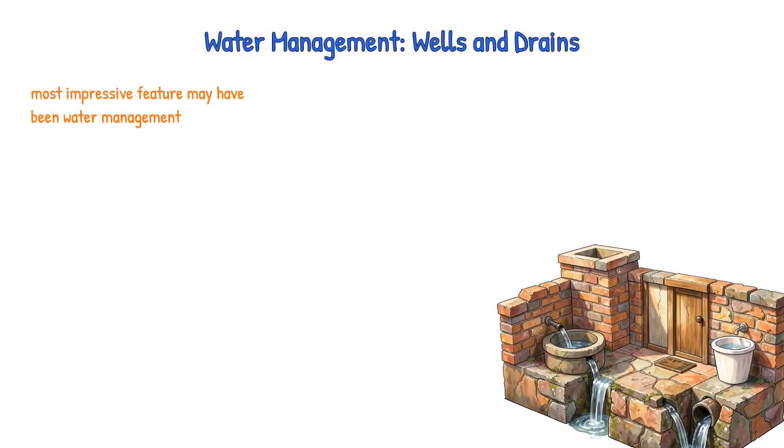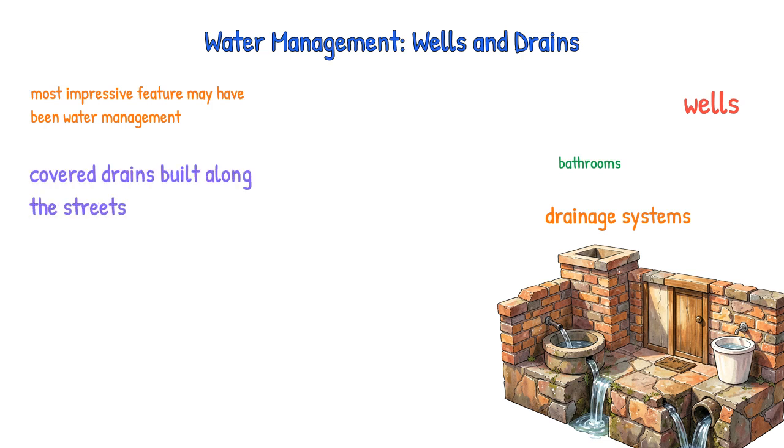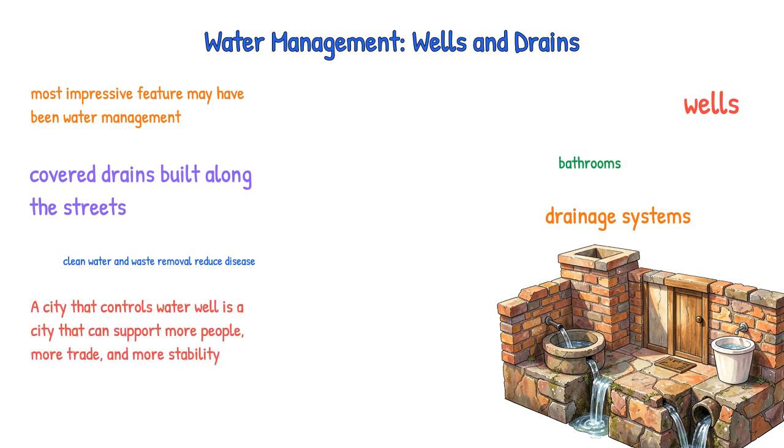But the most impressive feature may have been water management. Many homes had wells, bathrooms, and drainage systems. Wastewater flowed through covered drains built along the streets. That's useful for a very simple reason. Clean water and waste removal reduce disease. A city that controls water well is a city that can support more people, more trade, and more stability.